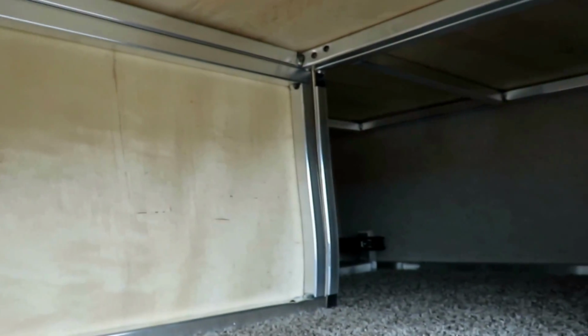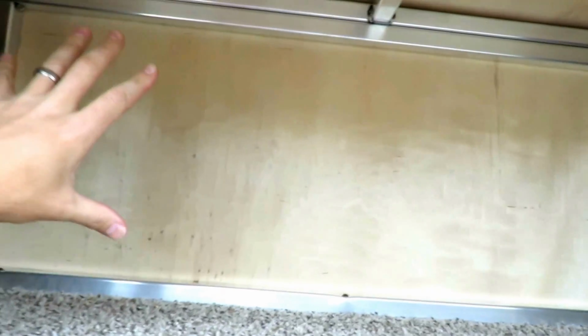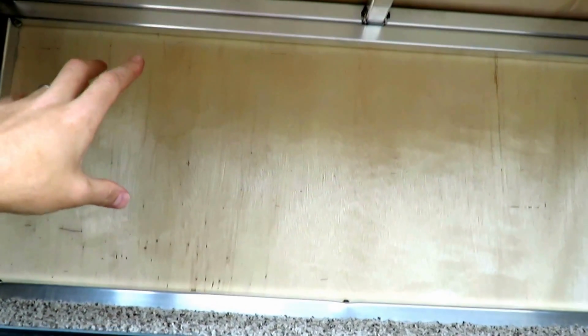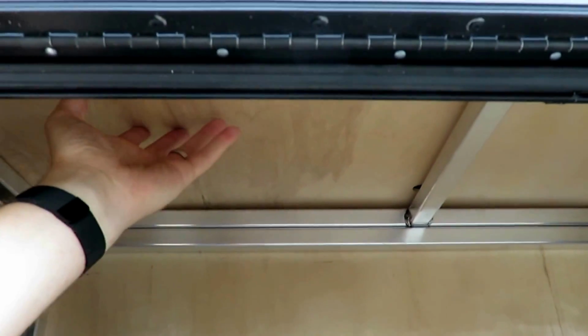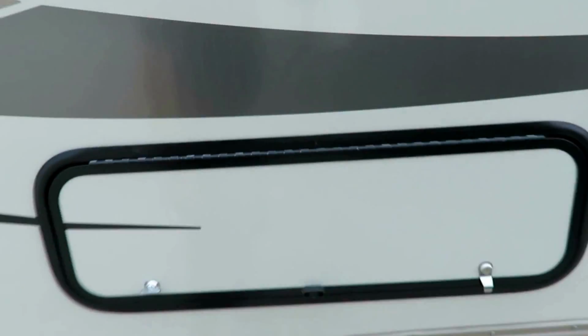Even the dinette skeleton is double-sided welded. It's not wood constructed. You see wood fascia, but that's not structure. That's just fascia. You can get to the rear bench storage from the top, but you can also get to it from the back here. And again, boop, easy one-hand latches. Just simpler, easier to operate.